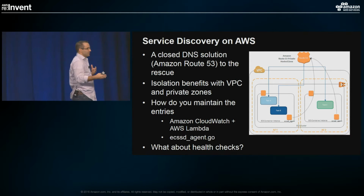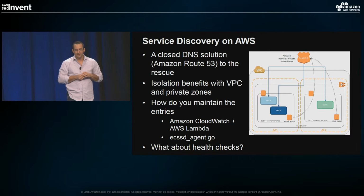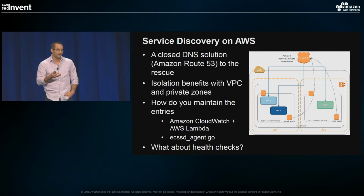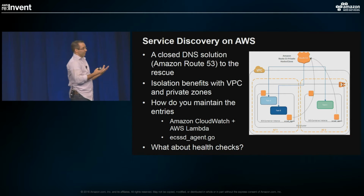Now we've published some things. You can go out and find them online. There's ways that you can use CloudWatch and Lambda to register and unregister events. And I want to show you there's a Go agent that was written and published out to GitHub not long ago that one of my colleagues has worked on that'll actually look at the Docker events and be able to register or unregister services inside of a registry, right?